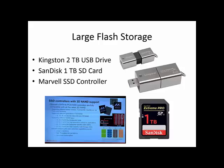It's not Type C. No, that one is not Type C. This one might be Type C. You can't see it there. Yeah, the old one is. The new one might be. Oh yeah, it is. I think it is. Yeah. See it over there.